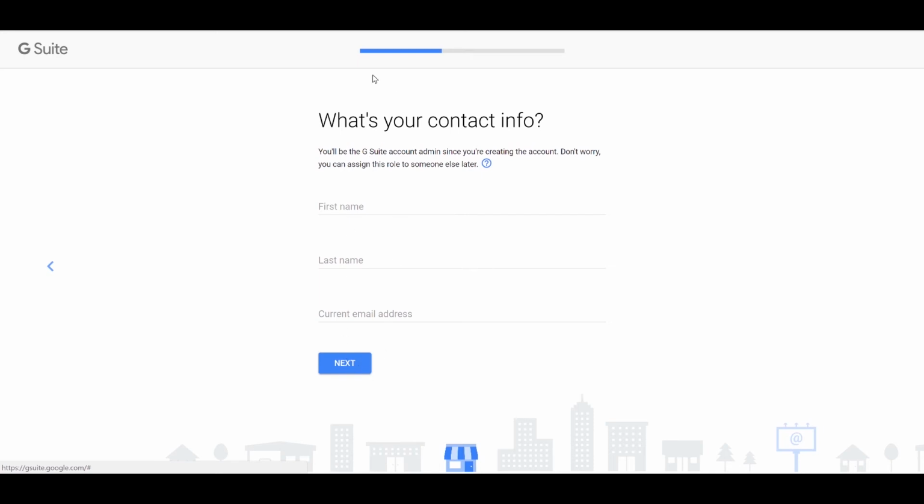Okay, so this next part is your contact info. What you're going to do here is just fill in your details. So you're going to put in your current email address here. Now, for those of you who are already using another service like Outlook or Yahoo, whatever you're using, you can put in your current email address here, and basically you'll still receive some notifications from this account that you're going to be setting up. So that's an option for you. But I already have a Gmail account, and that's what I'm going to be typing in here. So I'm going to type it in and hit next.